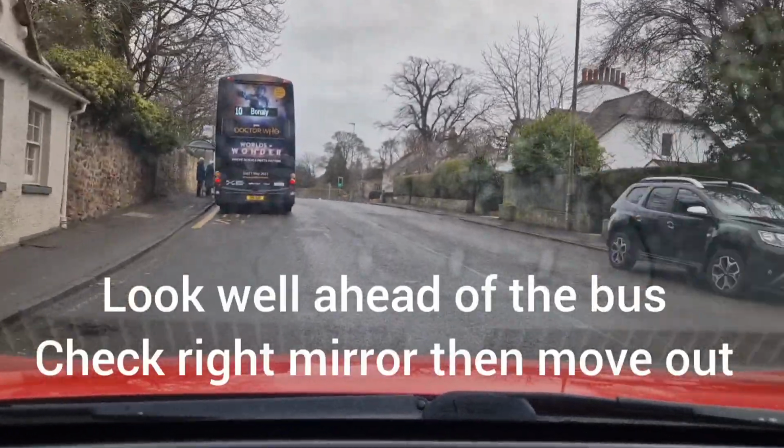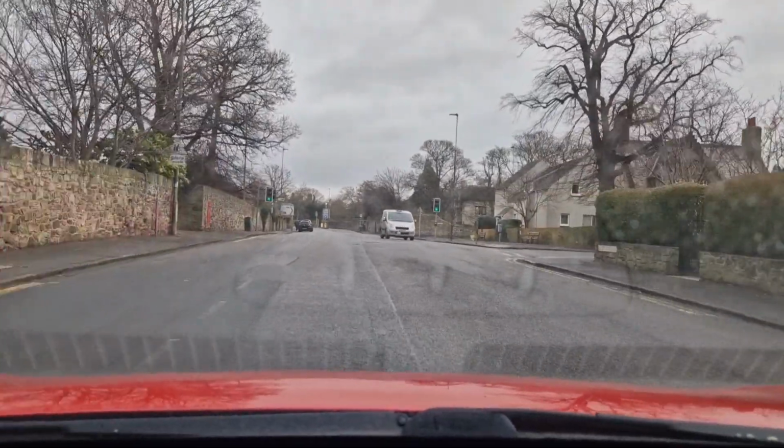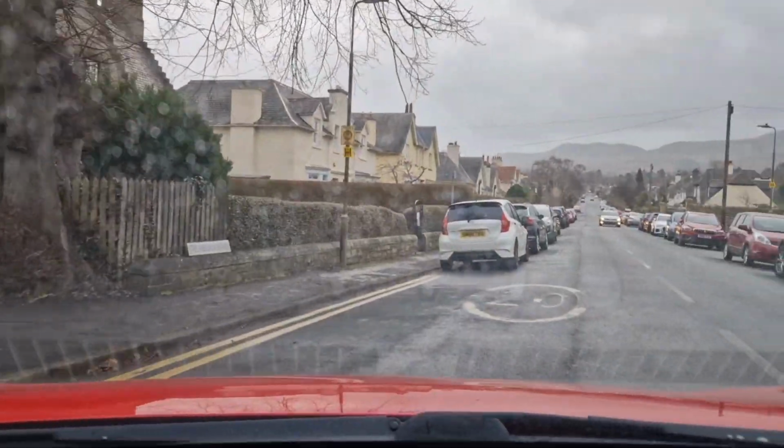So the bus has got his indicator on. We're going to check our right mirror and move past the bus. Generally speaking, the Lothian buses are quite good. They'll keep the left indicator on until the point in which it's safe on the right to pull out to the right.